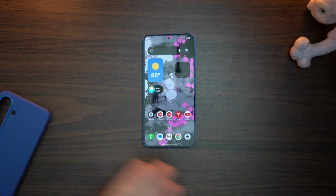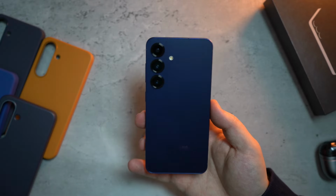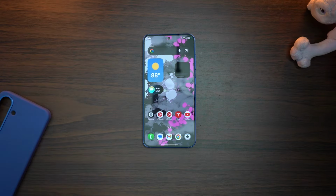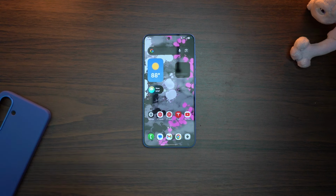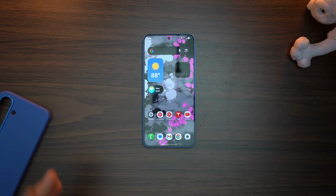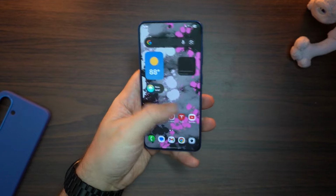But that's going to bring me to the software and the performance, because it's very identical, actually pretty much the same as the S25 Ultra. Qualcomm Snapdragon 8 Elite chipset. It's got 12 gigs of RAM. Right now I'm running Android 16 One UI 8, the beta version, and it's been very, very smooth. But Samsung did release it with Android 15 One UI 7. It's been awesome. You're getting 7 years of software updates. You're getting the ultrasonic fingerprint sensor inside this phone, and it's been great.